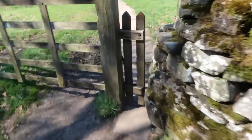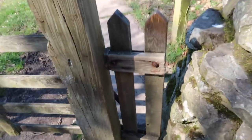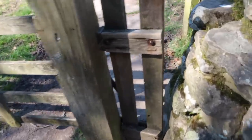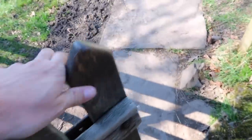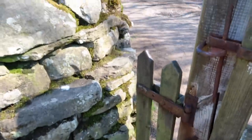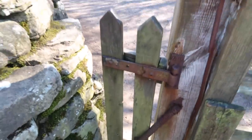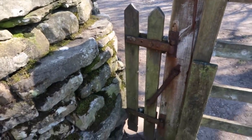Look at that. That's tiny, mate. That's two panels. Still got a spring on it. I can't even get through. That's the smallest gate in the world, ain't it? Look at that. That's brilliant. Good stuff.